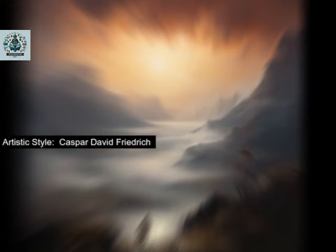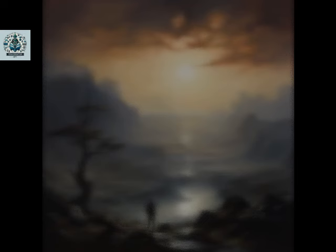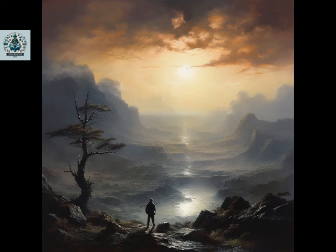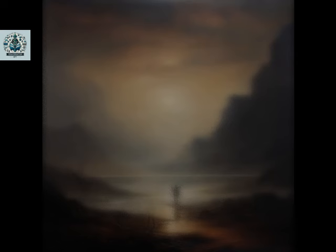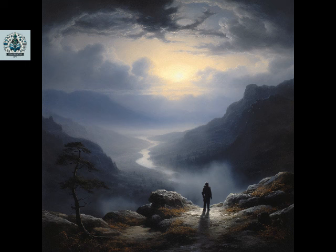On the other hand, Caspar David Friedrich's style is deeply rooted in the Romantic era, emphasizing emotion, individualism, and the sublime in nature. His work often depicts lone figures amidst vast natural landscapes, creating a sense of awe and wonder. Friedrich's use of perspective, along with elements like mist and dramatic lighting, lends a mysterious and captivating quality to his paintings. His style invites viewers to reflect on their relationship with nature and with the larger universe.